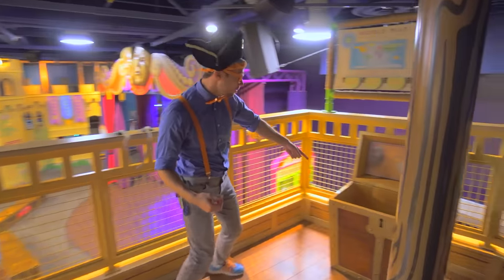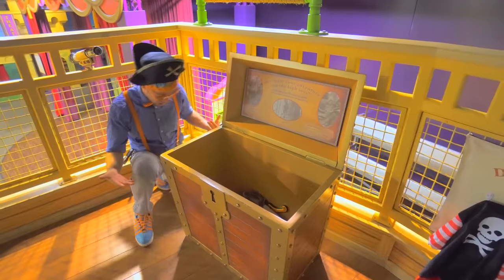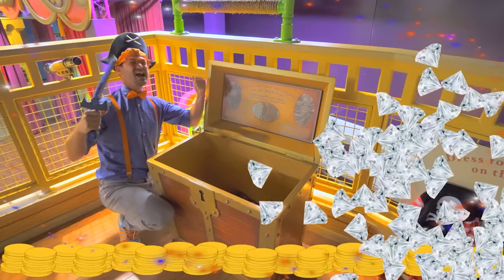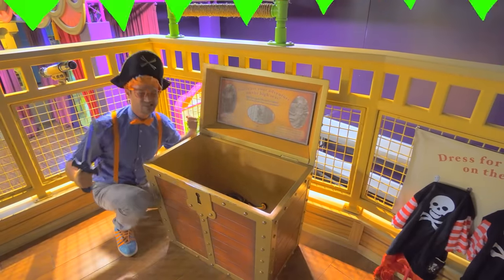Whoa, look! Yeah, the treasure chest! We found the treasure! Good job, matey! Arr, yes! Yes, matey! Arr!